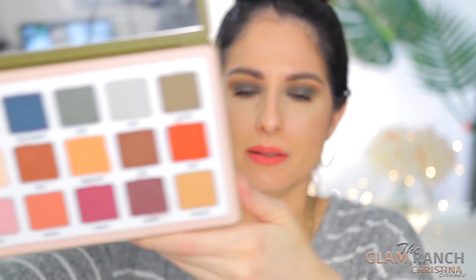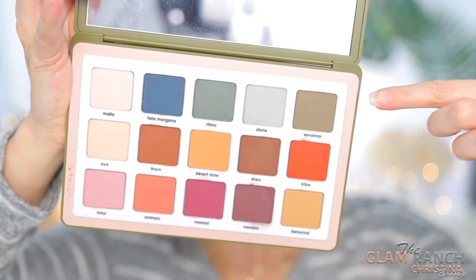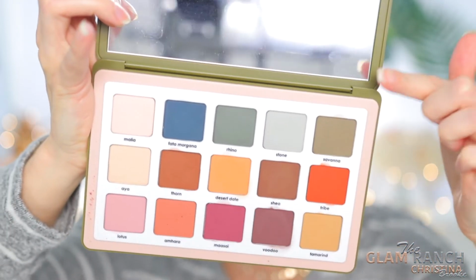You get this huge mirror. This is like one of the biggest mirrors ever. I would use this mirror to put on my makeup of other eyeshadow palettes because it's that big. And this is such an easy to read palette. Not only is it easy to read, but it's well thought out. All the colors on each one of the rows work well together. If you go vertically, each one works well together. It's well thought out, very sturdy, very travel friendly. Actually a really well designed product, period.